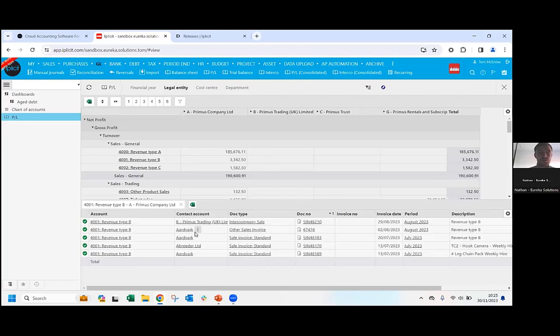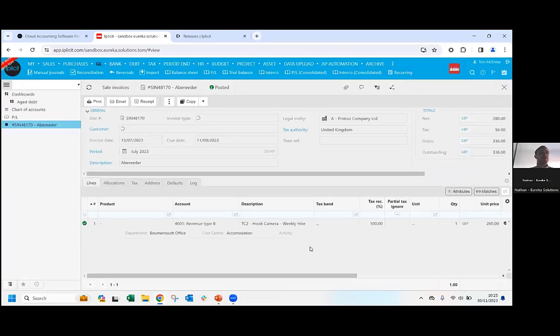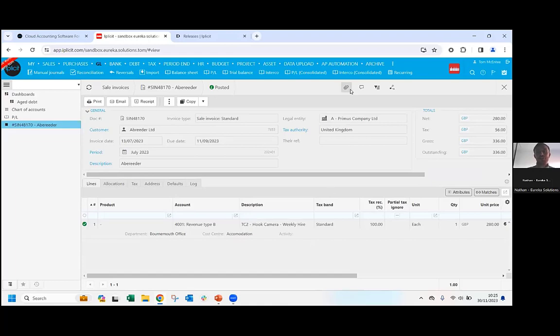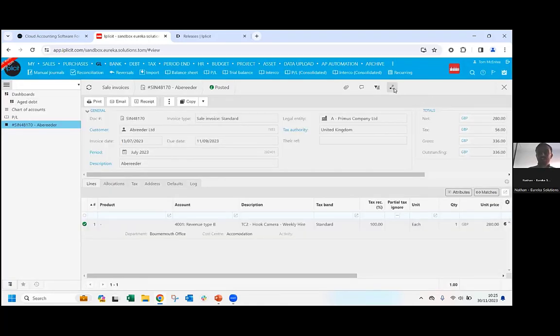So everything's really drillable. And from here, I can go to the customer account, I can go to the document type, I can drill down straight to the invoice and have a look at it. From there, I can see any attachments with the invoice, any linked records, and that it came from a sales order. So within a couple of clicks, we went from a P&L straight down to a sales order and invoice that made up the profit and loss.